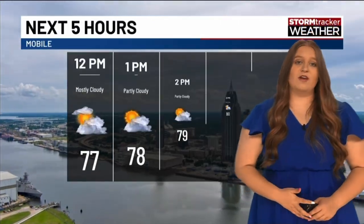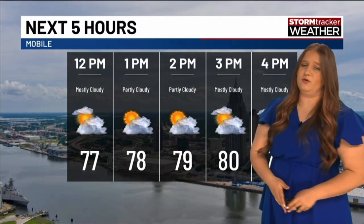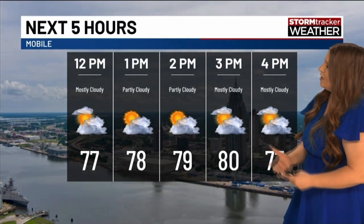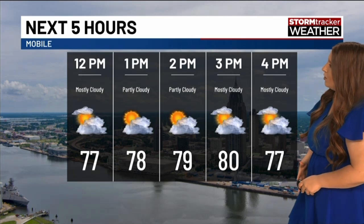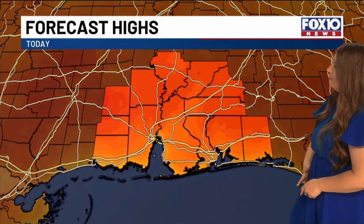So for the next 5 hours, temperatures are going to continue to get closer to 80 degrees, upper 70s by noon, 80 degrees by 3 p.m. Could see a little bit more sunshine during the early parts of the lunchtime hours, but mostly cloudy skies stay pretty consistent throughout the entirety of the day today. And look at this, well above average, usually about 67 degrees this time of year. We're going to be in the upper 70s, maybe even lower 80s in some areas.